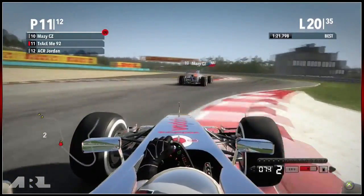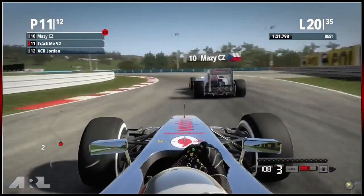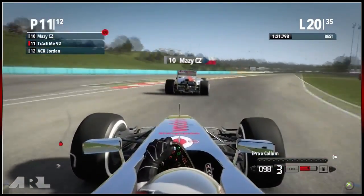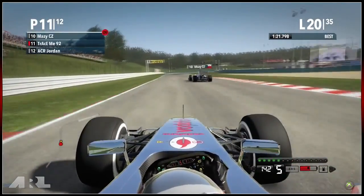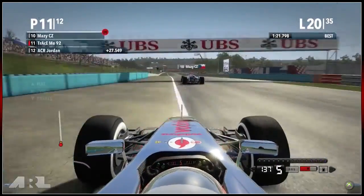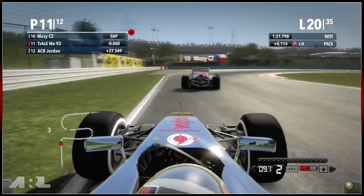As we now look back to the fight for 11th place, this is Mazy and Trace 92. McLaren's going to try and force his way through. He looks through turns 8 and 9. Just his eyes will be fixed on the rear of that Force India as they head through turns 10 and 11. And let's see, does Mazy run wide onto the AstroTurf? No, he doesn't, but Trace does a little bit. Punches it into fuel mixture 3, and he's on the charge at the moment.